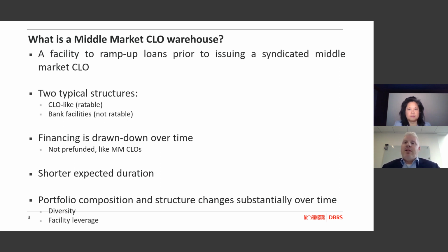Lastly, I'd mention that for facilities like this, the durations are quite different than syndicated middle market CLOs. For warehouse facilities themselves, typically the ramp up is occurring over a year, maybe a year and a half in anticipation of a CLO. And then the expectation is that the assets are rolled over into a CLO. It's usually a negative event if a CLO is not able to occur. So that shorter duration can create an analytical challenge for rating agencies. But in general, for facilities that are specifically designated as warehouse facilities, they'll have a shorter duration. How rating agencies might deal with that depends on the facts and circumstances of the facility.